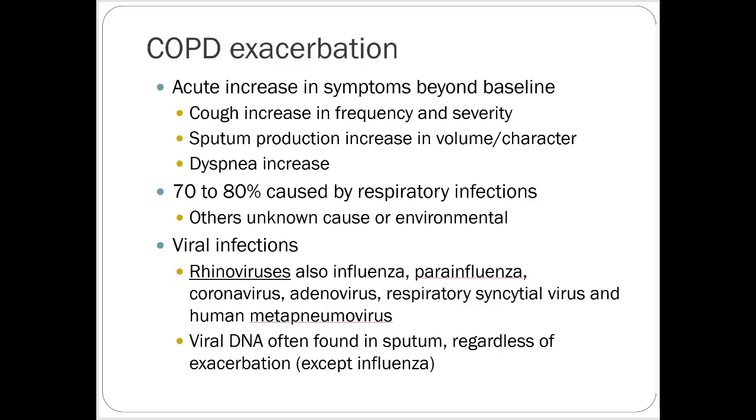Exacerbation would be an acute symptom beyond baseline. 70 to 80% are usually respiratory infections, which is why those vaccines can have such an impact in this patient population. Viral infections are most common, so some of the stuff we just can't do anything about: rhinoviruses, parainfluenza, RSV. We can't vaccinate against those. And a lot of times, if you do a sputum culture to see what the source is, you're probably going to find maybe a mix of bacteria and DNA, so it's not really all that beneficial.